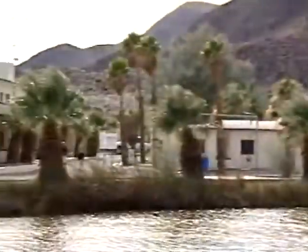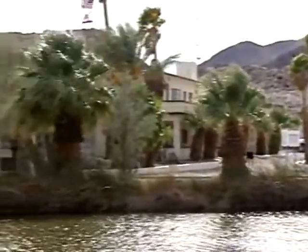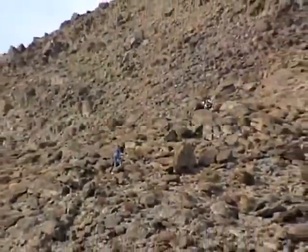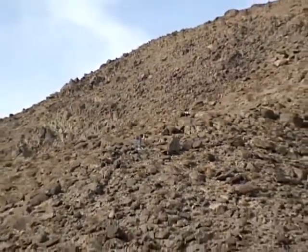The mission of the California Desert Studies Center is as it always has been. We try to provide a facility where the students can have the best experience, where faculty have the opportunity to interact and teach, and where researchers have the opportunity to use this as a base to go out into the East Mojave to conduct their research.